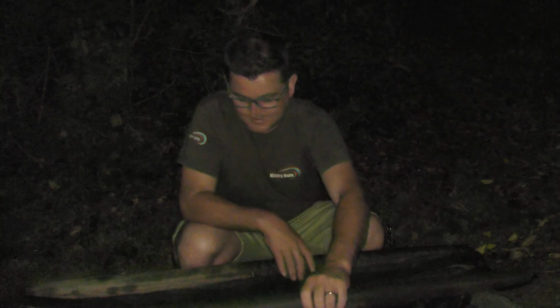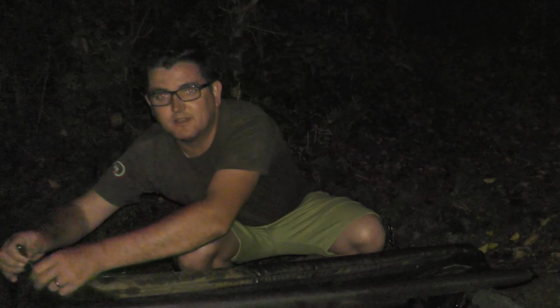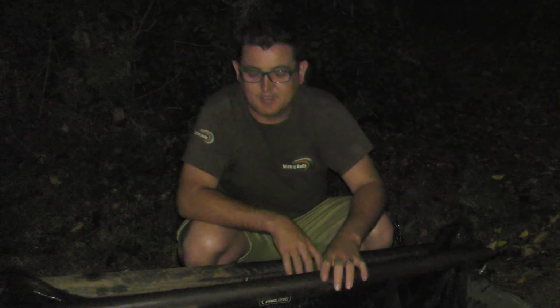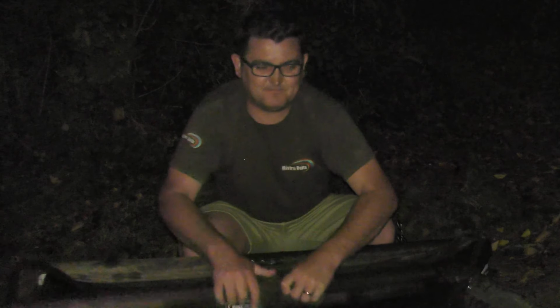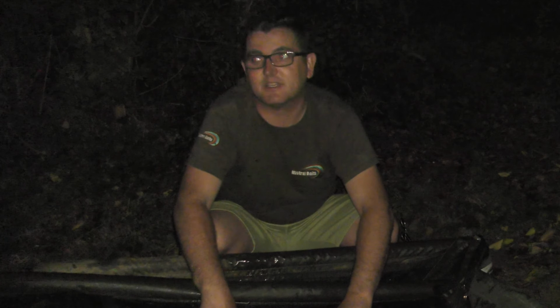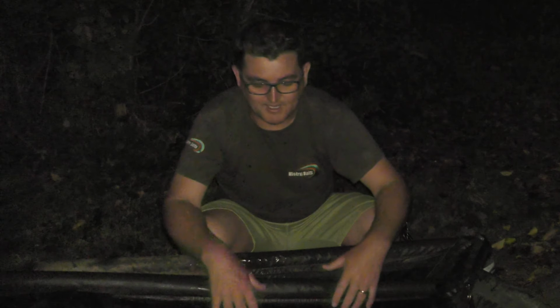I just had this really hard fighting common in the net. I'm literally setting up the cameras again, except this time the other rod screams off. So here we go. So I've got one in the sling, one in the net. So I'm gonna quickly do this one.